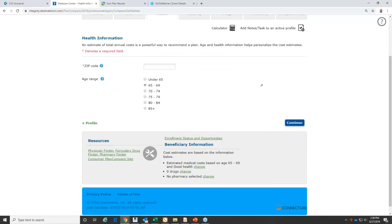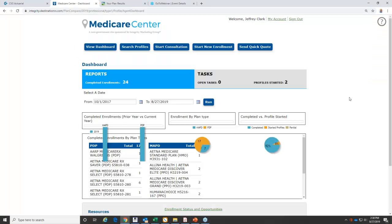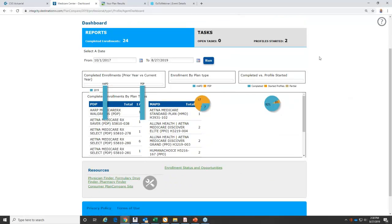As I go through this, I'm not going to bore you with the actual enrolling. It'll take me to Aetna's Part D plan, and I can enter the Part D there. And it does keep them all. If you'll notice on my dashboard here, I've done, I don't know, 24 this year. I don't sell regular anymore, so I don't have a ton in there. But it tells me I've done 24 plans this year, and I can look at those plans. I've done 17 PDPs and 7 MAPDs.